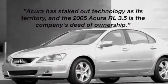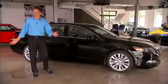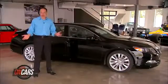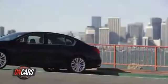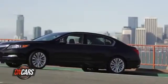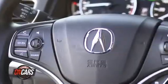Well, that house got foreclosed on. Today, you get that technology when you rent a Kia. That's why we've got this guy, the all-new descendant, the RLX. Let's drive this 2014. It's loaded to the gills. See if they've caught up, and check the tech.